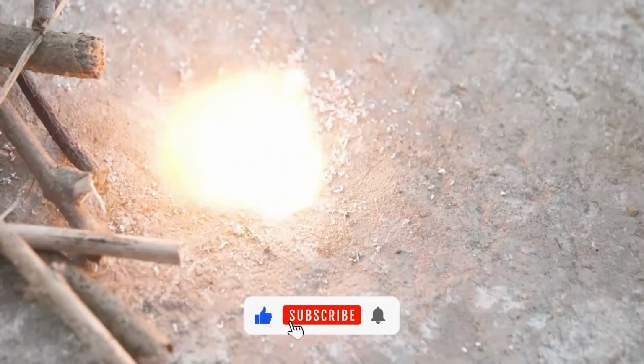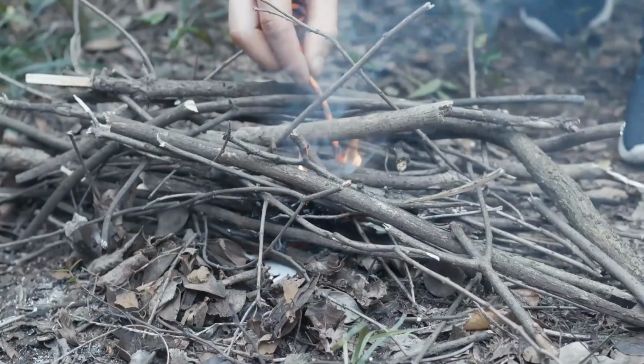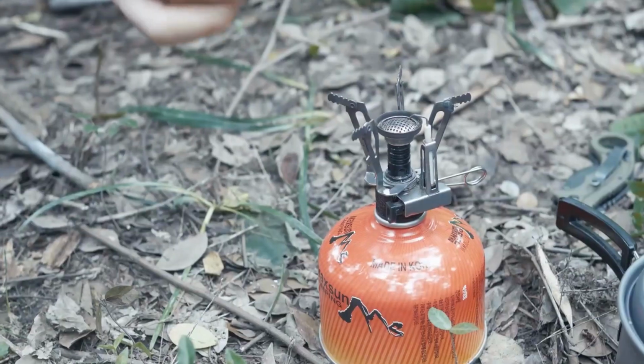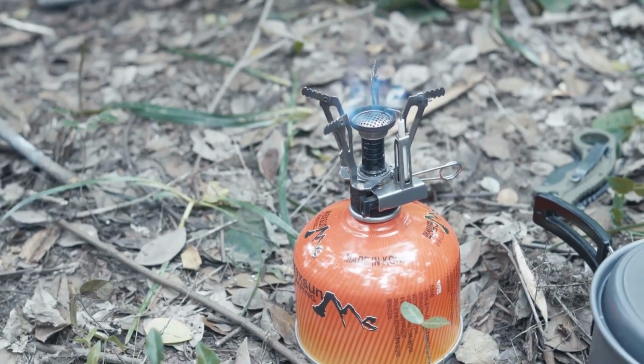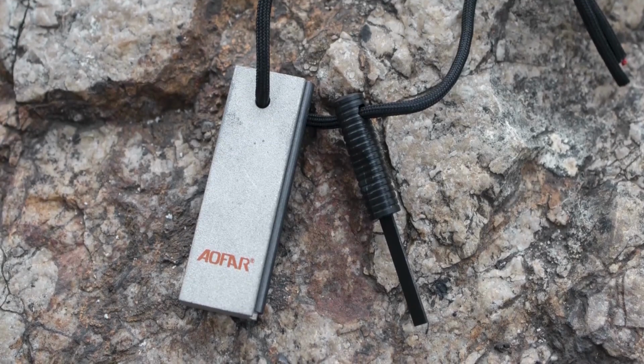A waterproof flint and scraper combination, along with a fire starting cord, ensures you're prepared for emergencies. The waxed flax within the cord acts as a tinder, lighting quickly even in heavy rain. With its lightweight design, it's easy to carry for camping, hiking, or hunting.